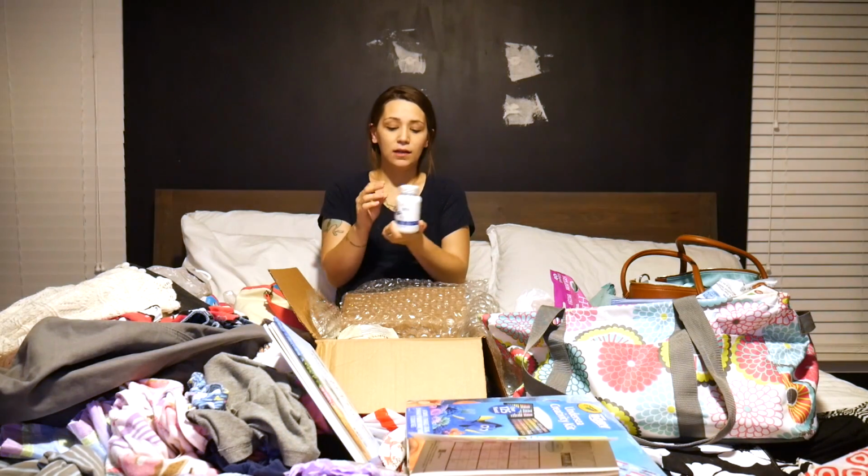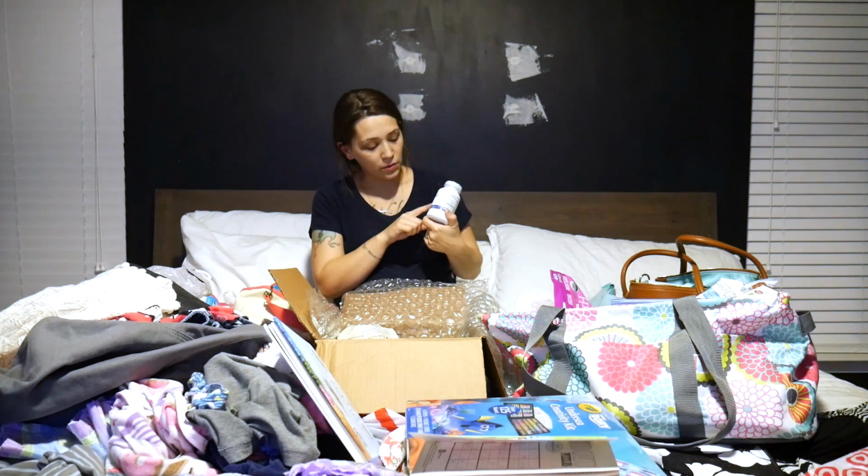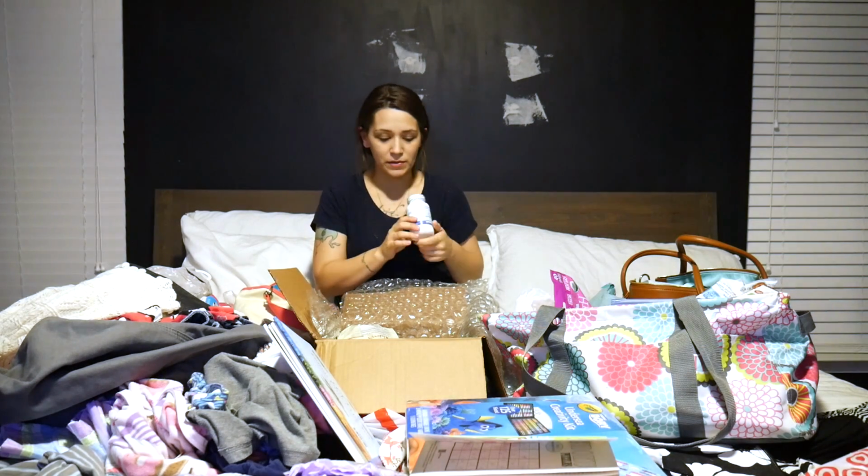One of the things that I got is Super C tablets, and again, these are for me and John and our babysitters that are coming, anybody that really wants to take them. Vitamin C, really high quality. It comes from good organic sources. So these will help boost my immune system.